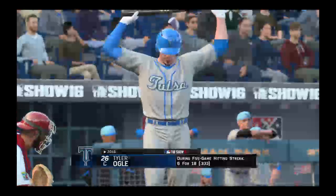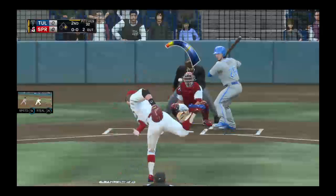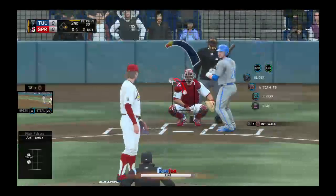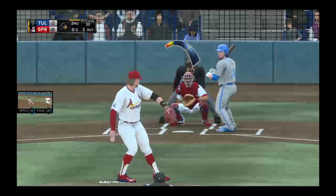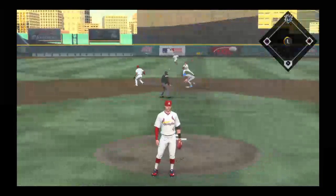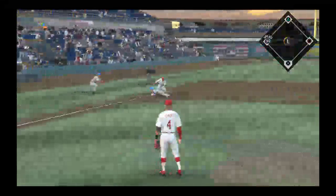2 away now. Now a slider, and he gets ahead of him here 0-1. A runner on first with 2 away. He's running towards second. Pitch is high. The throw. It's wide, and he's in there with the stolen base. And he is in there.